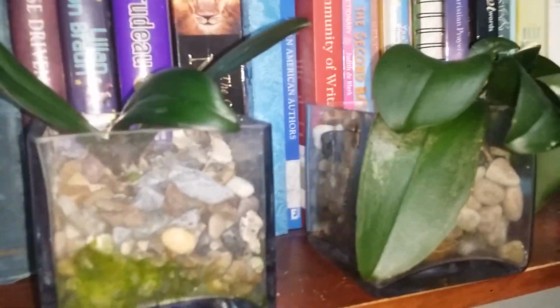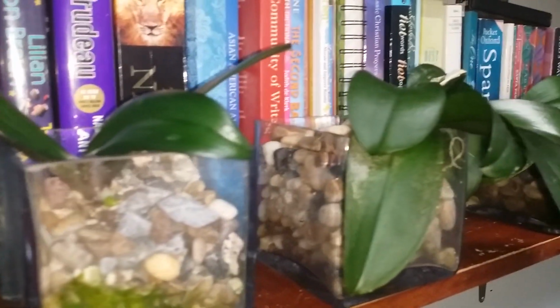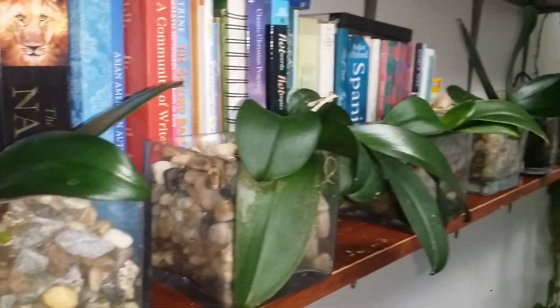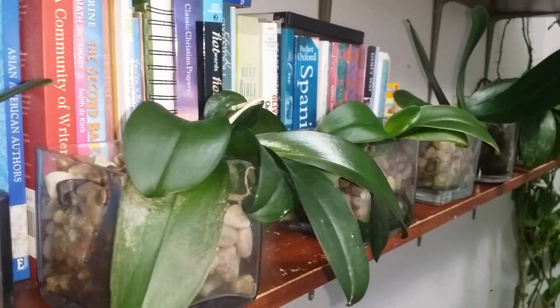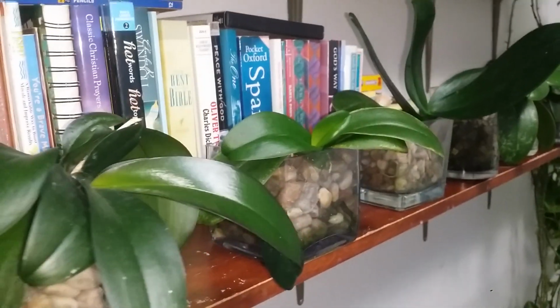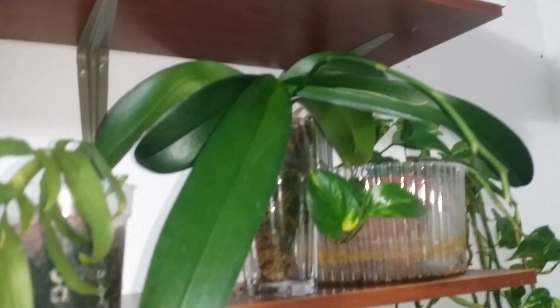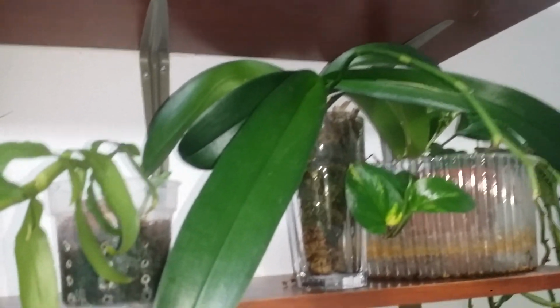it's almost winter, it's already springtime, and the plants are receiving medium light, but during winter time they are receiving low light because the sun doesn't peek through the window during winter time. And the last one that I have is a plant with super long leaves right there.